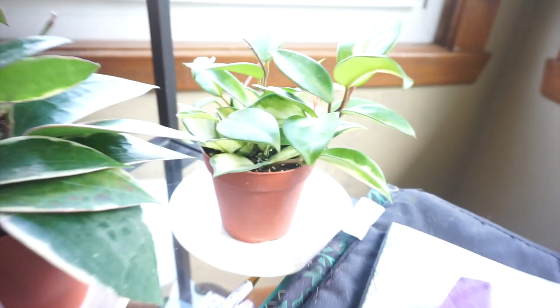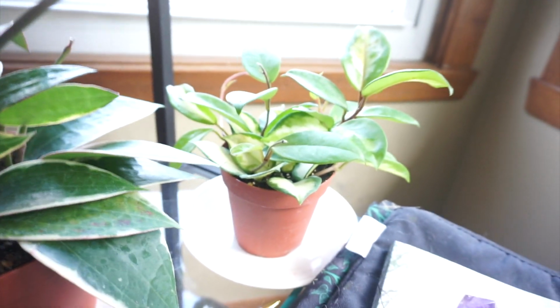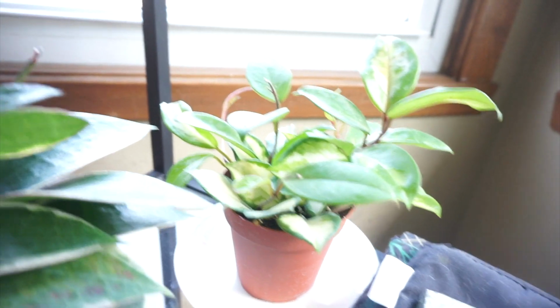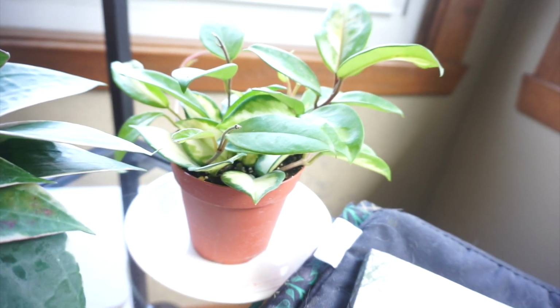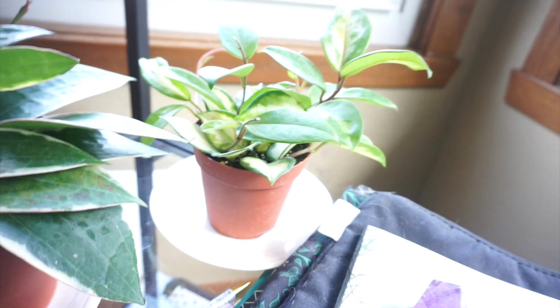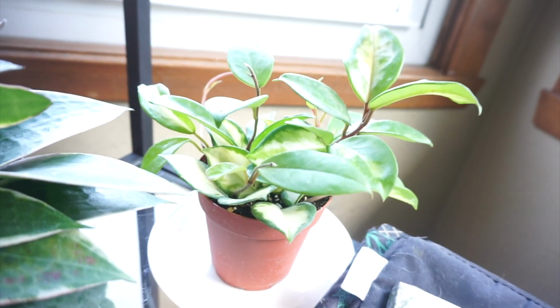And then I got a Hoya Crimson Princess, which is the opposite of the Crimson Queen that I showed you earlier. This already has a lot of little growth spots too. But the variegation is on the inside, so it's white on the inside of the leaves and gray on the outside, instead of the Crimson Queen that I already have, which is white on the outside, gray on the inside.